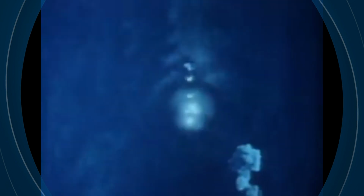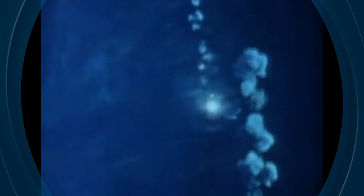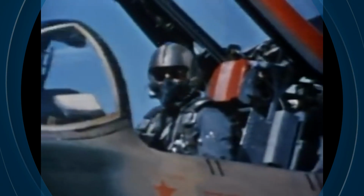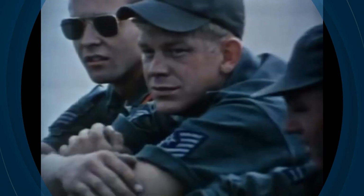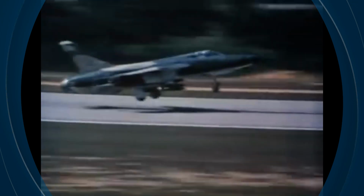A B-52 carries about 80 bombs. Each cuts like a scythe for a quarter of a mile. In Vietnam, the B-52s are only in danger when there are missile defenses. For the low-flying fighter-bomber pilots, it is very different. More than half of those shot down are killed in the crashes. They must control fear.